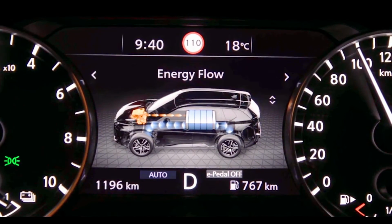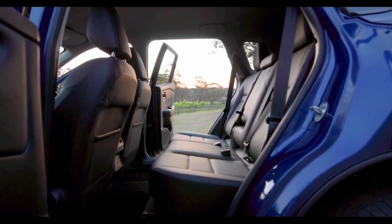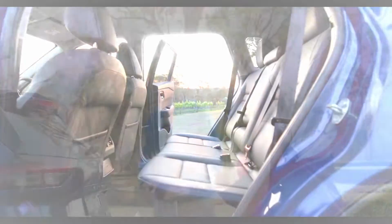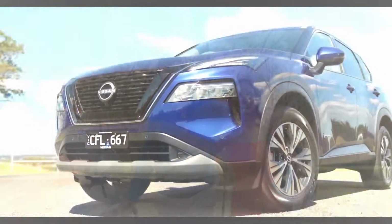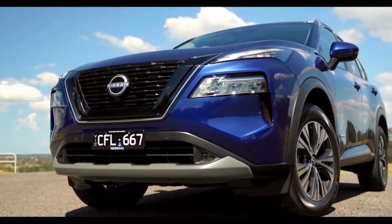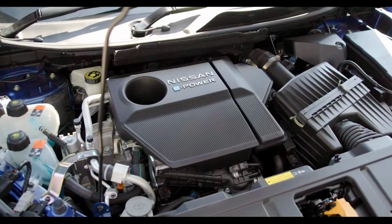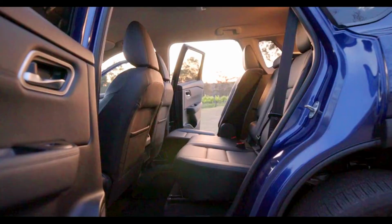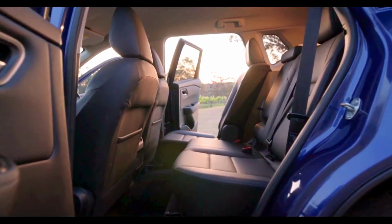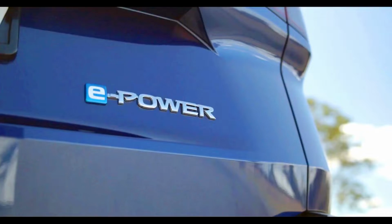Though the new X-Trail is yet to go on sale in Australia, it's set to hit dealerships within the year. It's powered exclusively by a naturally aspirated 2.5-liter petrol engine that makes 135 kilowatts and 244 Nm. Power is handled exclusively by a CVT, and buyers will have the choice of front-wheel drive or all-wheel drive powertrains.